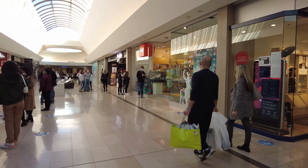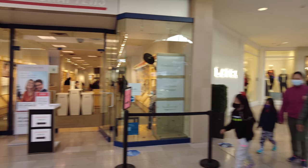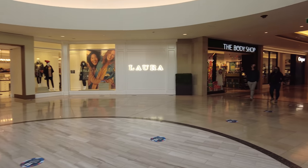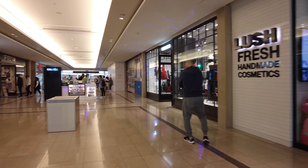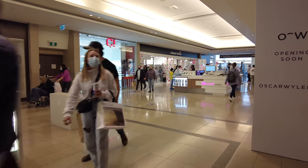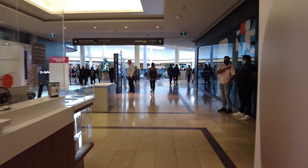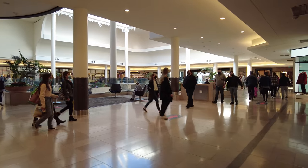What are these people lined up for? There's a lineup for the Lego store and Bath and Body Works, maybe. Here we are, back at that central area. At least I think we are.